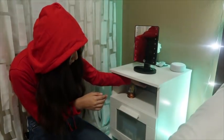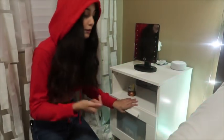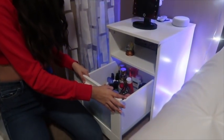And I have my makeup palettes and stuff, and other things that you guys will not know about. And then here we have my makeup collection.